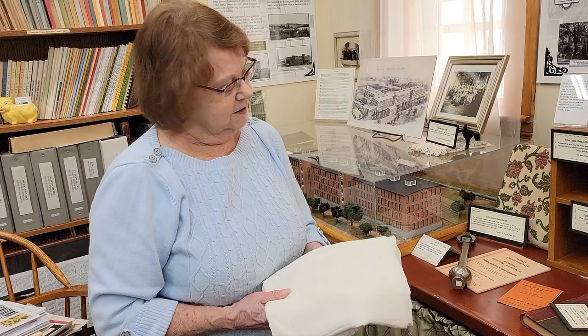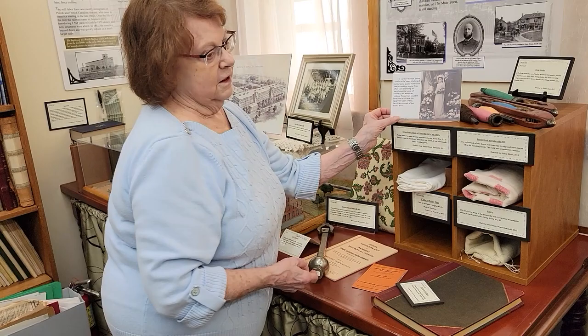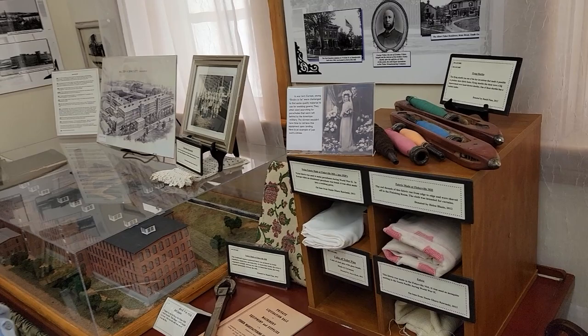She recognized the parachute material as material that her grandmother had made her wedding gown out of. Like many in that era, there was very little nice fabric, and people were still getting married during the war. So they would go into the fields or the forests and find the parachute material and make their wedding dress out of that.